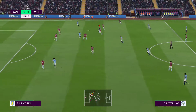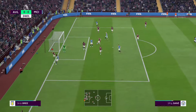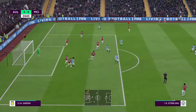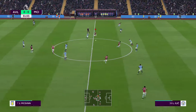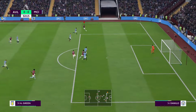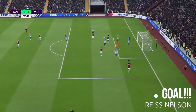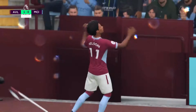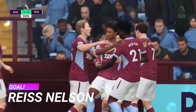Man City with their first maiden attack of the game. Got out to Sterling, and Sterling's managed to get it out to Sané. Sané hits the post. Oh dear. I think we survived a rather decent effort there from Man City, as John McGinn here knocks the ball out to Green. Andre Green knocks it into the box, and Nelson's there. Nelson with an absolutely audacious effort.